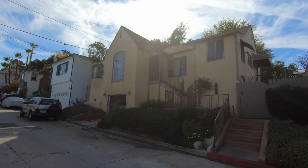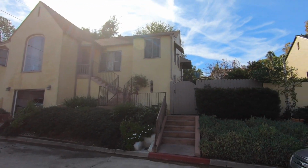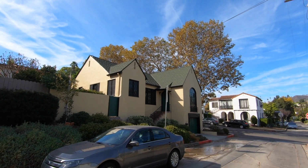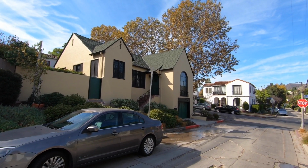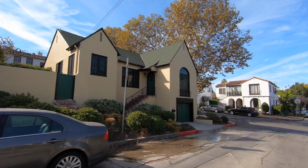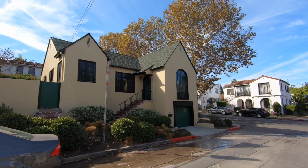Right next door here is the house that Roy Disney occupied. Pretty cool. These brothers were very tight, and this was within walking distance of the studio, which was just less than a mile away, or a mile or two away.